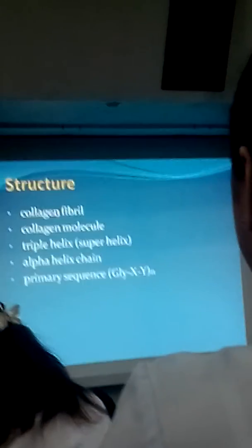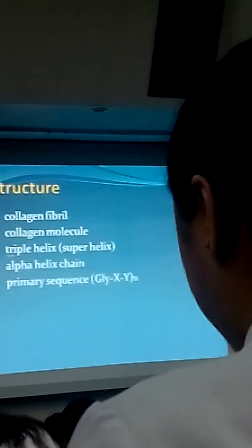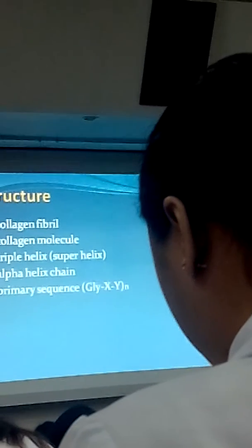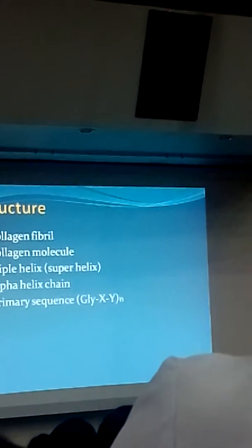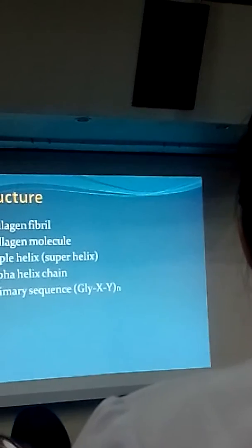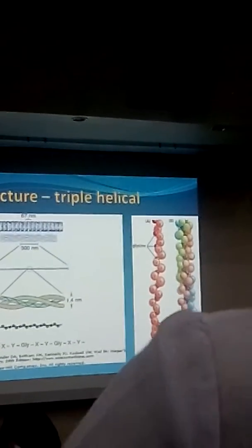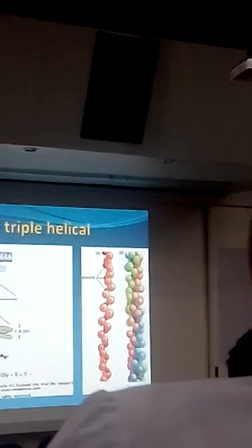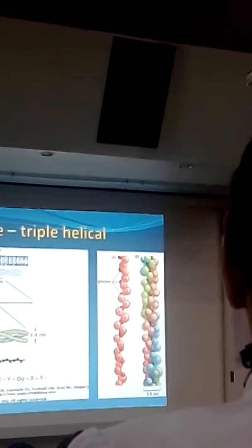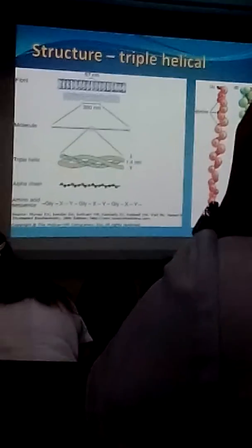The structure. You discussed this in detail earlier when you did your SGD. So you have your fibril, your collagen molecule, your super helix, your triple helix, your alpha helix chain, and the primary amino acid sequence, Gly-X-Y, where X and Y stand for any amino acid. So what is, again, what is XY? What can XY stand for? Yeah, it's an amino acid. So I can just put here glutamine as X and proline.